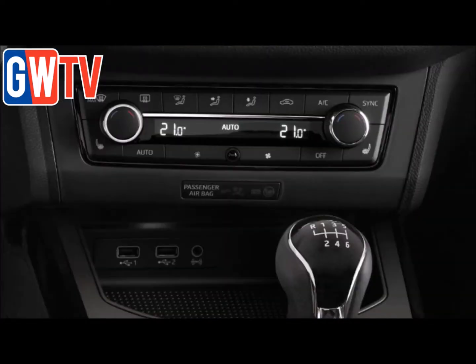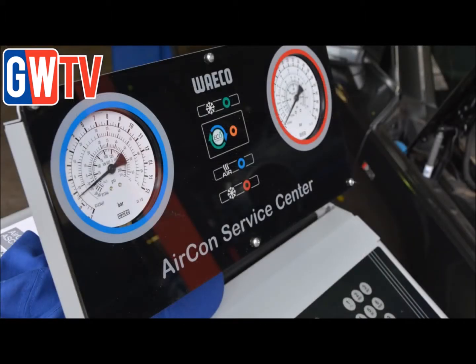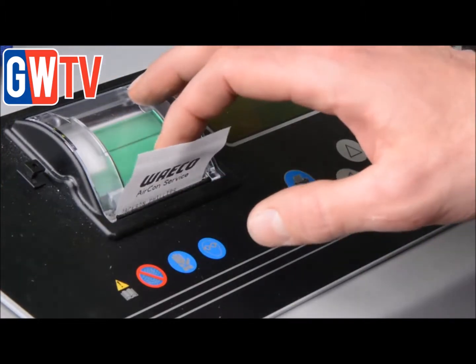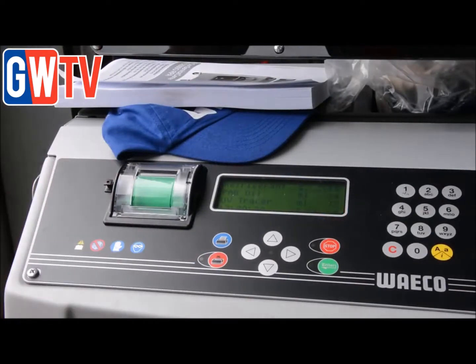The production of new cars with R134a has been banned, and while these systems will remain on our roads for a number of years, it means the number of vehicles with R1234yf systems is on the rise. Supplied by Vivek, Erin told us that the Waeco 5500RPA service unit is a highly capable machine.